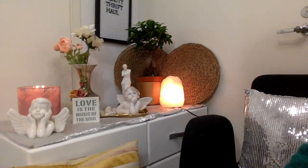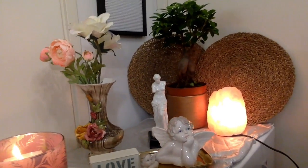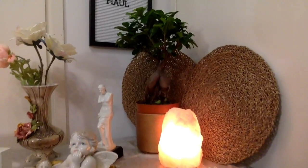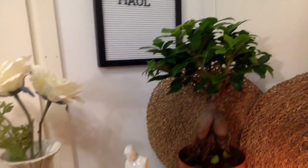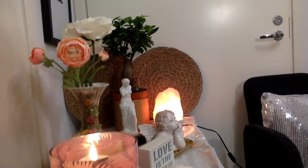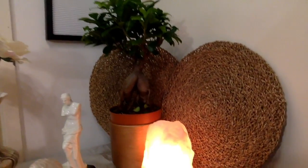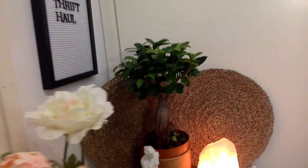That's all my home decor, guys, and have a nice arrangement. I love the bohemian look vibes of my room, and the plants, some nature vibes, and a so relaxing room. And I love the arrangement of my nice home decor Ukay Ukay haul.